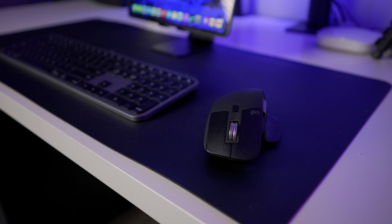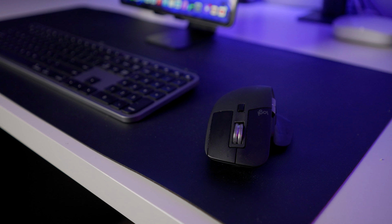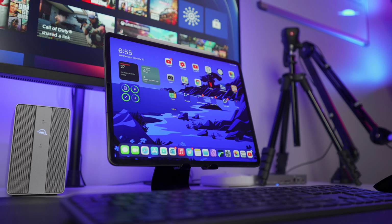And I'm here to tell you, I absolutely love this workflow. When I got it all set up, I paired my MX Keys Logitech keyboard with it, with my MX Master. I bought this stand off of Amazon, just something plain and simple. Slapped the screen protector on there, picked up the Apple Pencil, and it has been flawless for my workflow when it came to the channel.